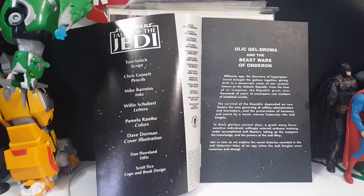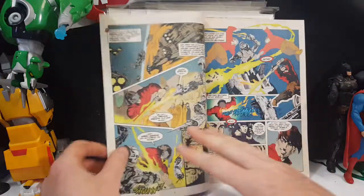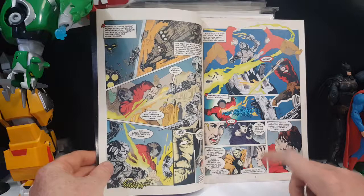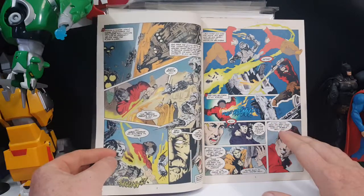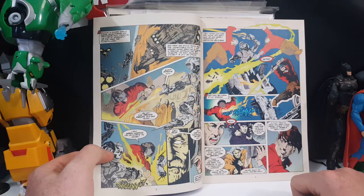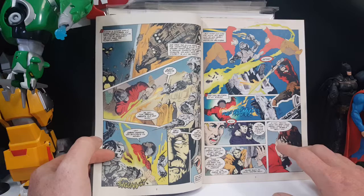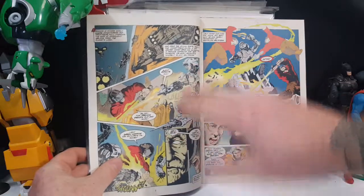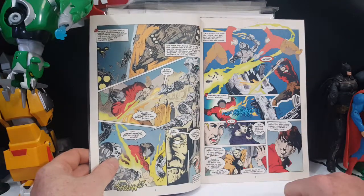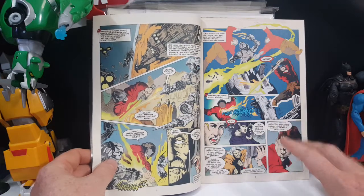This, of course, is part of the Legends line, as it came out before Disney acquired Star Wars. But here's the artwork. It's very simplistic, especially with the facial features. I don't really care for it all that much. I mean, it looks okay. Very futuristic looking, but it's also very dark.